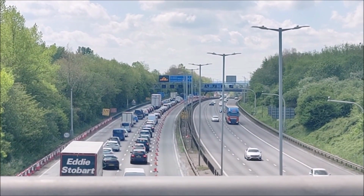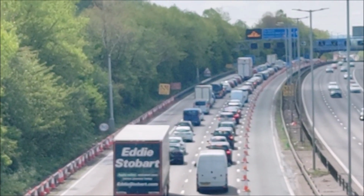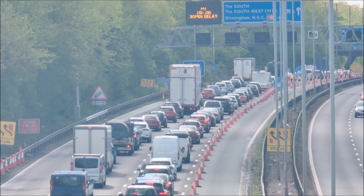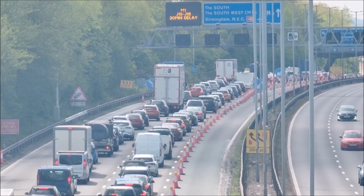That there roughly is the site of Bentley station, roughly where that sign there is, if I can zoom in. Where them signs are on the wagon, that's roughly where the old station site was.